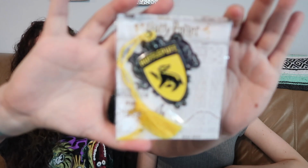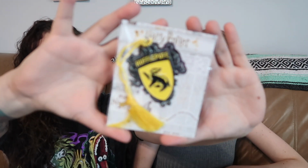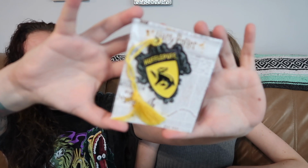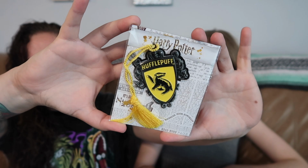Oh yeah, sorry, there's another thing in here. What is it, an ornament? No, it's like a bookmark, I think. It's Harry Potter Hufflepuff. I am a Slytherin. Liv is a Gryffindor, but it's a little Hufflepuff bookmark with a tassel. There we go. It's finally not blurry. That's fun.